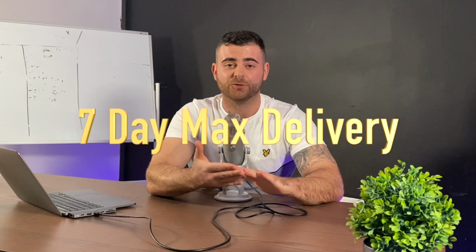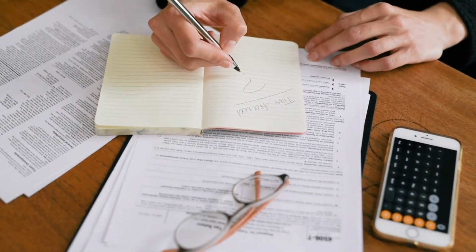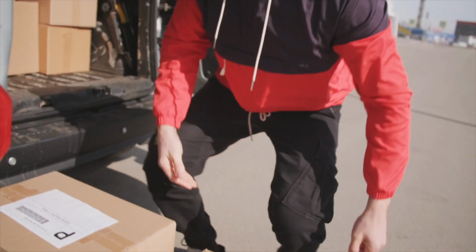Number 2 is, can I get this to the customer in a reasonable time frame? For me, that's anything under a week. Now, if I see anything 2, 3, 4 weeks, I'm definitely not going to be able to scale it up profitably because I'm going to have to do a bunch of refunds, a bunch of chargebacks, and I might be able to make a little bit of profit, but it's just not worth it for me. I need to be able to get this under a week, maximum 10 days, but really for me it is a week.